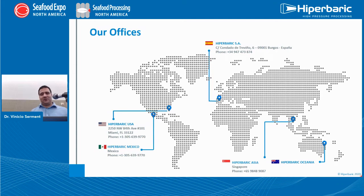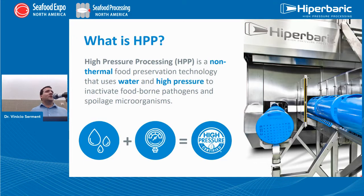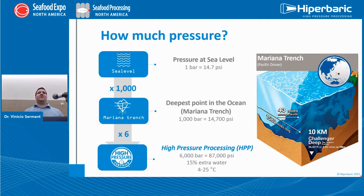The HPP technology, a brief introduction. It is a non-thermal food processing technology using cold water, 40 to 75 Fahrenheit, to raise pressure and extend the shelf life with minimal impact on the sensory and nutritional properties of foods. To give you a perspective of the amount of pressure generated by some of our equipment, if you visit us at our facilities in Miami, the pressure of the air that surrounds us is 1 bar, or close to 15 PSI.